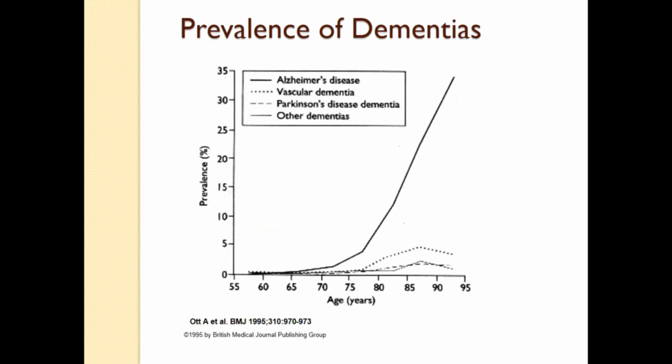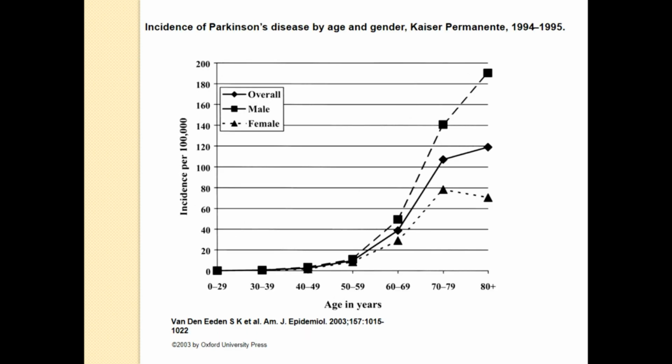This is looking at dementias also. So again, Alzheimer's, dementia increasing dramatically as you get older. There is some increase in dementia from Parkinson's also as we get older. And finally, this is a similar sort of slide, again from another study, showing that Parkinson's is more likely as you get older, especially in men. Seems that there's maybe a drop-off in women as they get older.